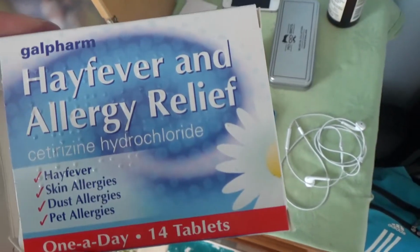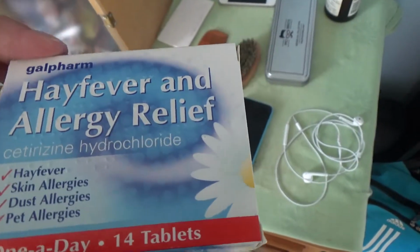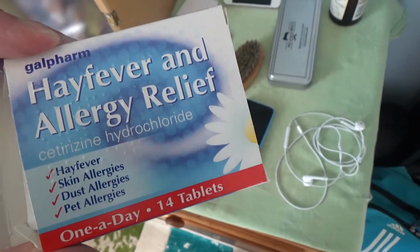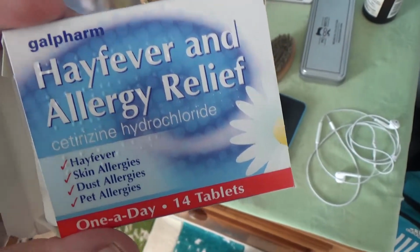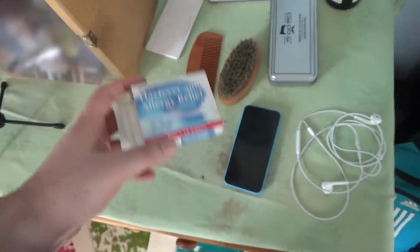But I used to suffer greatly from hay fever and my eyes itch and all the rest of it. So, you know, I used to do the old eye drop thing back in the 90s, growing up, and it sucked. Thank God for these tablets.